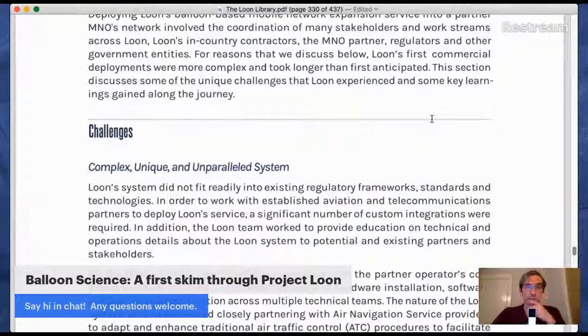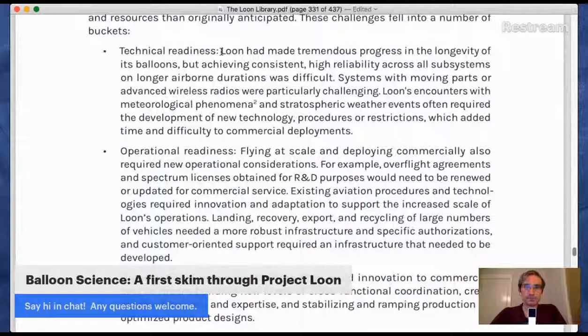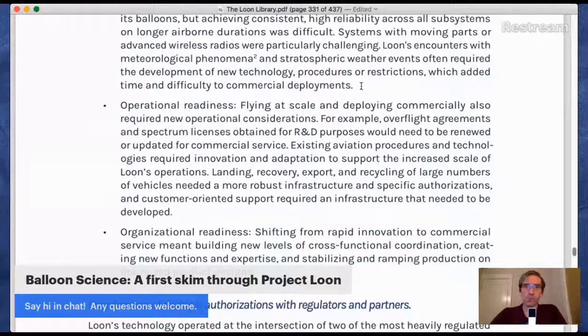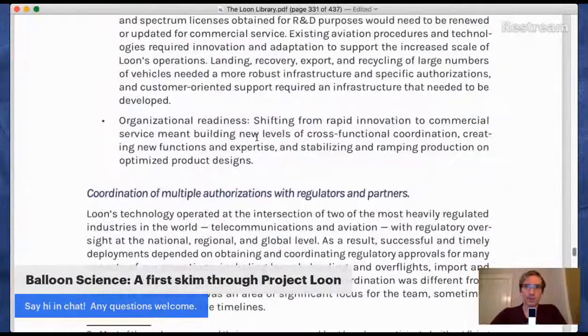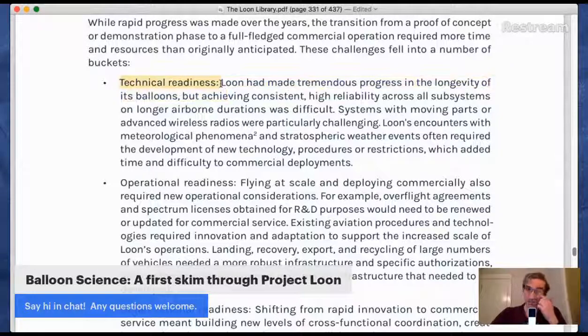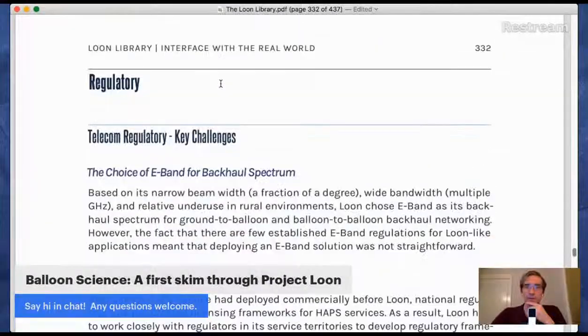Deployment challenges, unprecedented. Transition from R&D to product readiness. Oh, this should be good. You think? Number of buckets. Technical readiness. Yeah, moving parts were particularly challenging in, I guess, advanced wireless radios. Yeah, they really kind of glossed over the fact that Loon spent like 8 years longer than they thought they would on R&D. Well, thinking they were out of R&D most of that time.